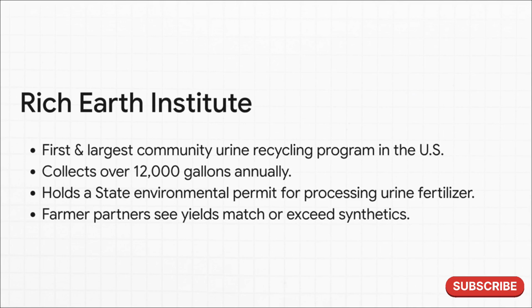And this is no backyard operation. They collect over 12,000 gallons a year and have an actual state environmental permit to process it into fertilizer. The farmers they work with, they report yields that match or even exceed what they got with synthetics. One farm even gets a whole extra cutting of hay each season.